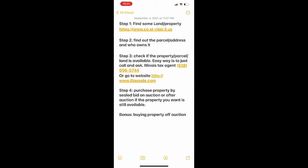Now step number three is check out the property, parcel, land, and you want to see if this land is available. The easiest way to do this is to call this number right here. This number is for the Illinois tax agent. You can call them and give them a parcel number, which is what I just showed you, or you can give them the address to whatever property you are looking at and trying to find out information about. They will tell you that this person owned it, that person owned it. They can give you the address of whoever owned the property that you're looking into.